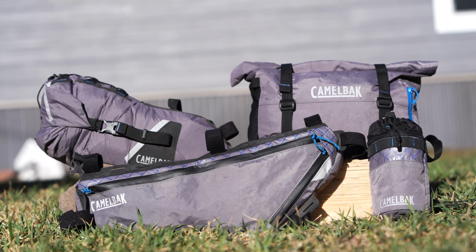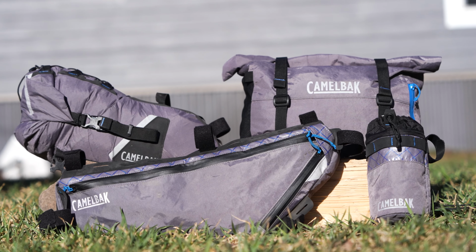Camelbak, yeah, that one, the hydration pack company that's been around for years. Well, they just dropped a new range of bikepacking bags. And after testing them over the last few months, I found what I like and what I don't. Let's get into it.